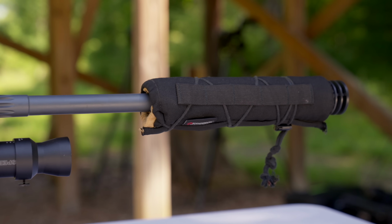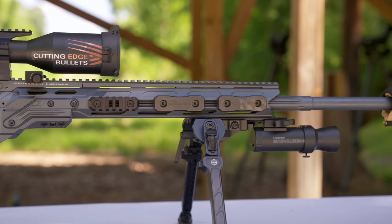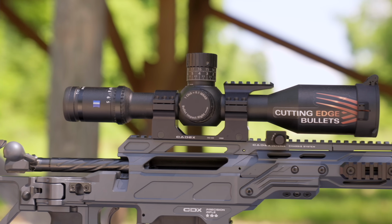Suppressor on this? Suppressor. And this is 300 Norma? 300 Norma Magnum. Great cartridge. Very seasoned. So is it shot out yet? It's close. Gotcha. So I see you got the Zeiss S5. Got this Zeiss LRP S5, yep. Yeah, it's a great optic. Got the MDT.